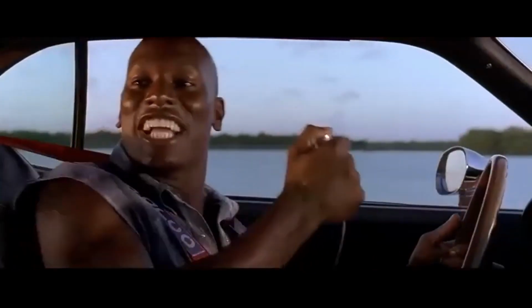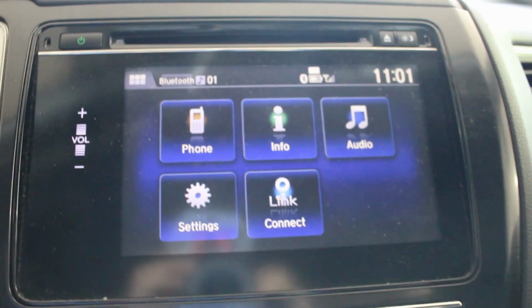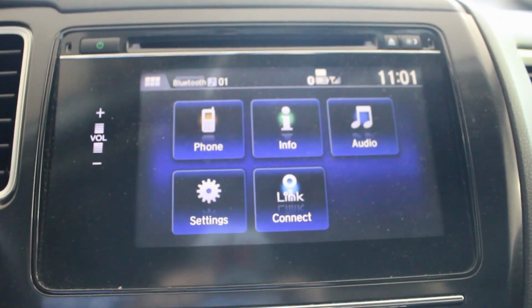Now, like I said earlier, there is a little button here, so you push this with your foot, and the seat just launches forward. Obviously, don't do that if you have someone sitting in front of you. Ejectocito, cut! Alright, and now let's talk infotainment.